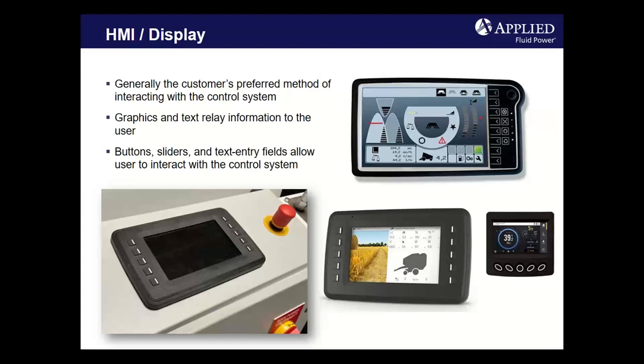We use graphics and text to try and get the information across to the operator as simply as possible, to be able to not bother or distract the operator while he is obviously doing other things. The operator's main mode of getting information into the system is going to be from the display. So whether that's on-screen buttons, sliders, text entry fields, toggle switches, and anything that you can animate on the screen, generally, that's going to be the way that the operator is going to get information into the control system about what he wants from the machine at that moment.